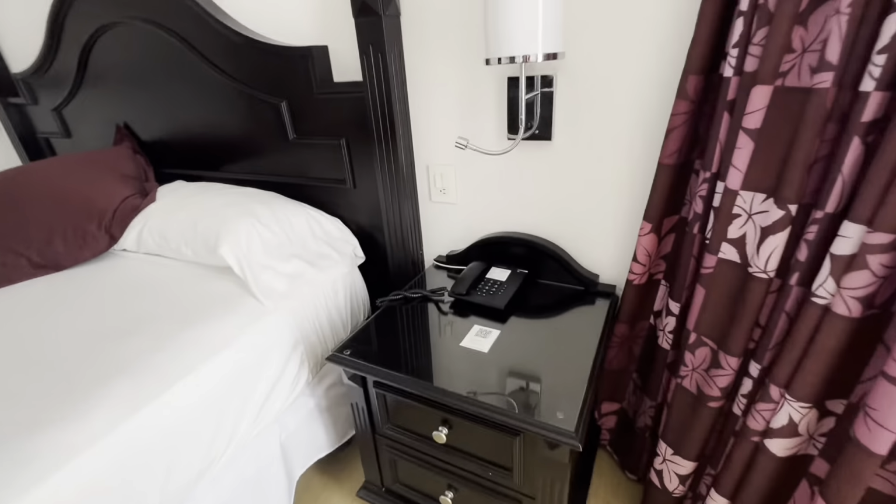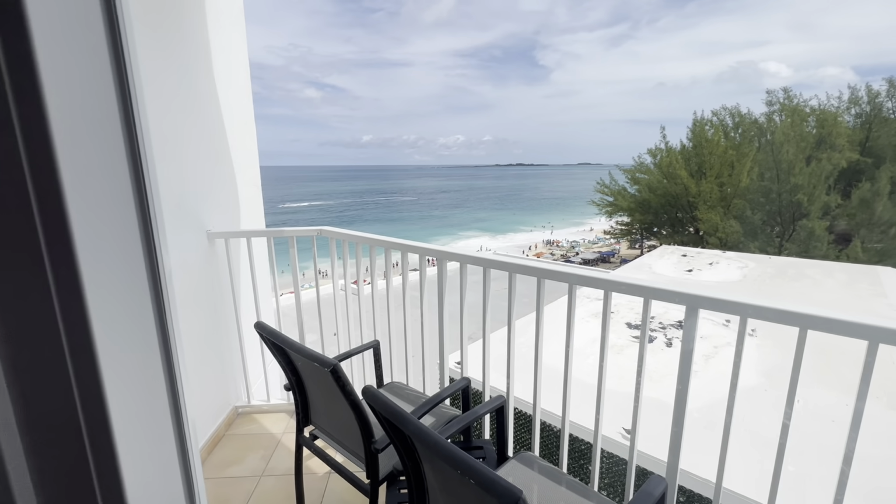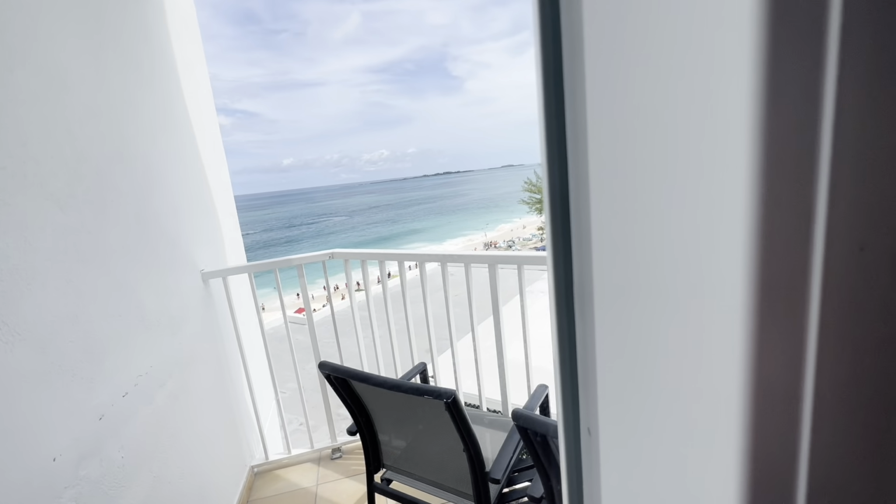plug-in, so you can keep your phone charged. There you go. If you want to see what's on the room service menu, click on that. And then this is the view. So this is a very, very basic room, and that's a not too shabby view, I will say so.